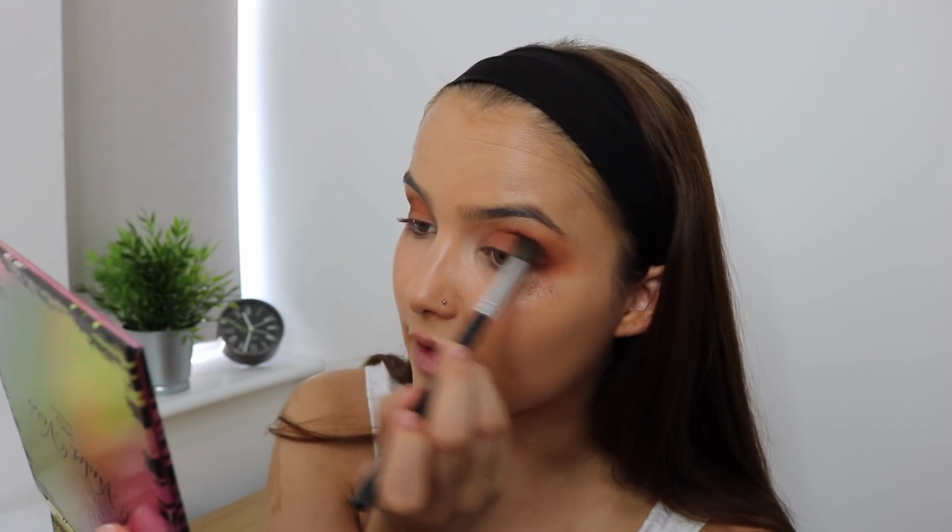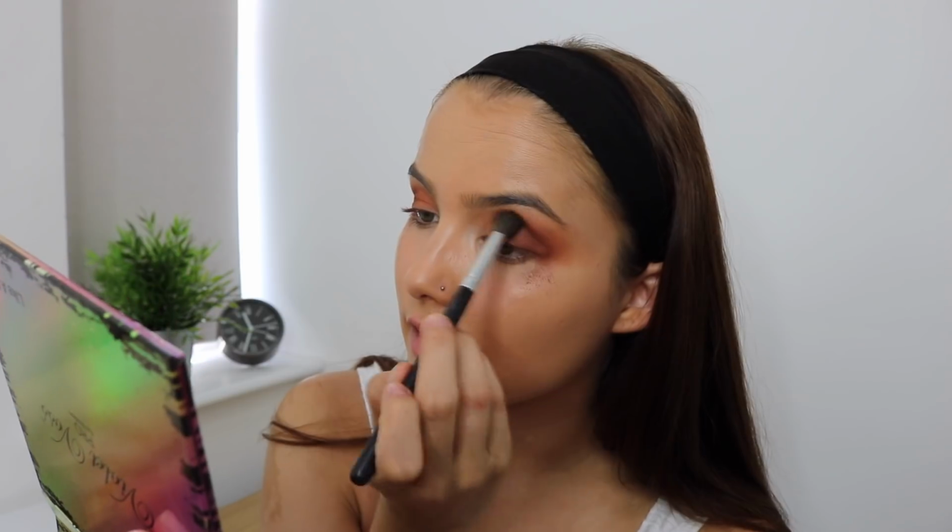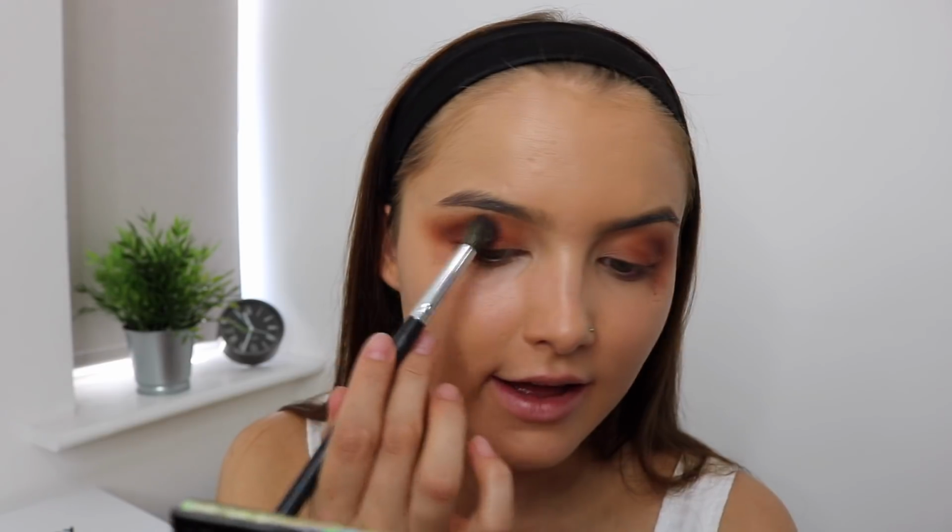Do you guys get that when like one eye looks better than the other? Okay, so this is the current eye situation. I know they look super messy right now, but I am obviously going to clear that up. But I think I am going to try and do a cut crease.